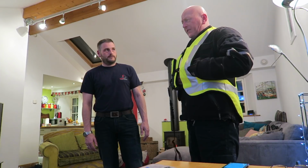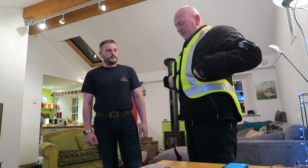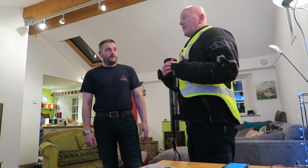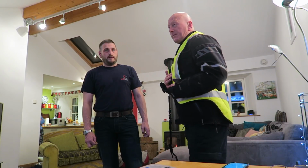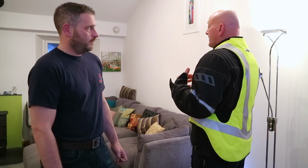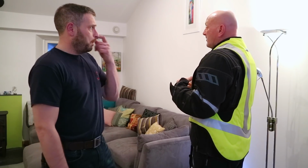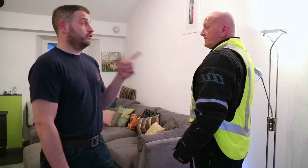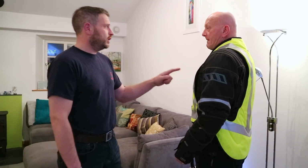I've got my fist balled in front of my chest, in front of my stomach, and it feels very snug. It doesn't move around, doesn't restrict my helmet at all. If I turn sideways, you can see that it's below the level of your helmet anyway, and it's probably not as restrictive as the neck brace I used to wear.